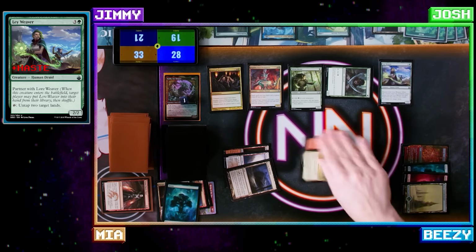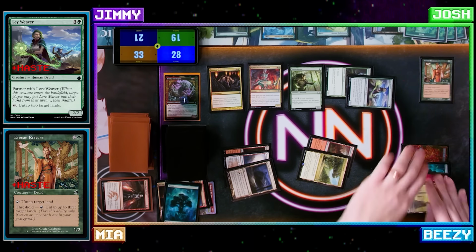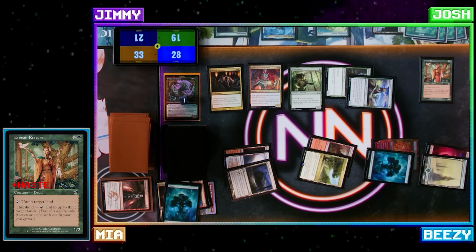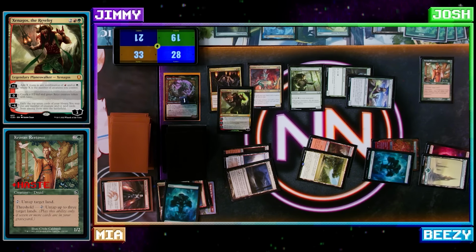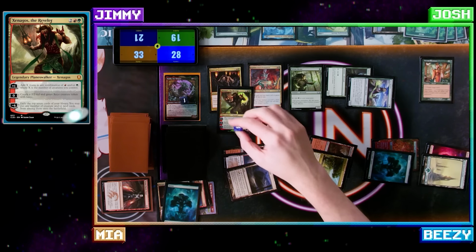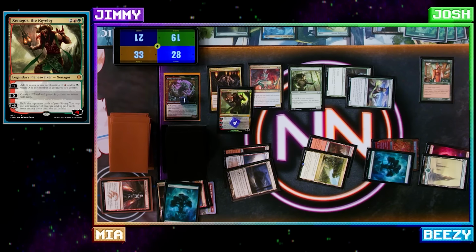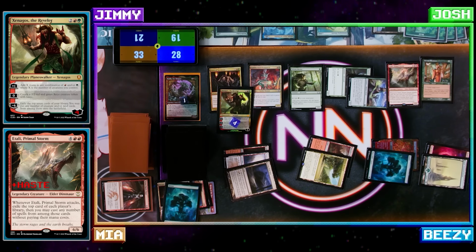I will tap 2 for Krosan Restorer. I'm going to use Layweaver. I'm going to untap these 2 lands. And then I will use these lands to play Xenagos the Reveler. Oh. Okay. You know, this Anarchomancer does not mess around. No kidding. With three loyalty. I'm gonna plus one Xenagos. For four, I'll make three green and two red mana. With that, I will play this Atali, Primal Storm again.